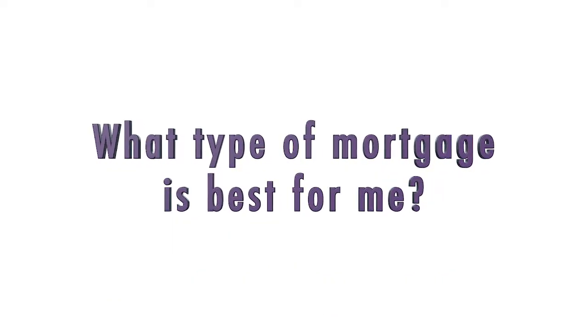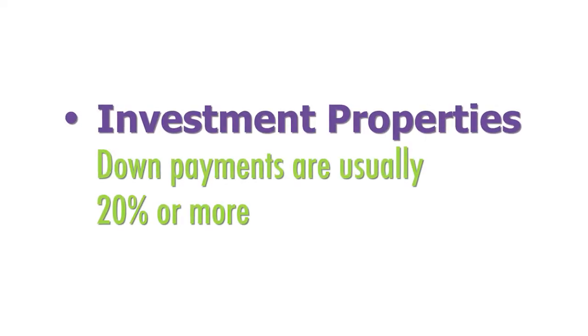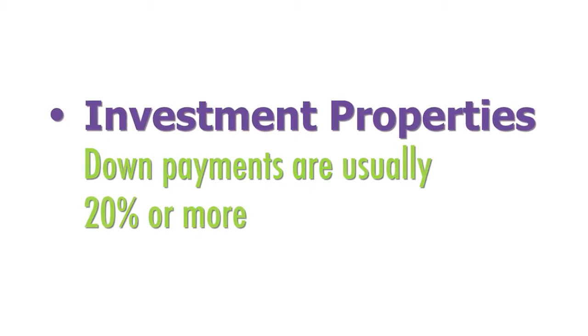There are different types of mortgages for different circumstances. So let's take some of the easy ones first. Let's assume that you're going to buy a house that you're not going to live in. It's an investment property. Generally, those require at least a 20% down payment because they're considered a higher risk than somebody who's going to live in the property.